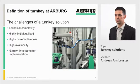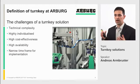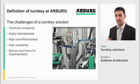What are the challenges in the turnkey business? As already mentioned, more and more processes are transferred to the injection molding machine. And by this, it is clear that expertise is needed from various branches for only one production cell. Turnkey solutions are generally individualized. That means for one individual application specified. And this means that the challenges with regard to setup, commissioning, and after-sales services are very high.